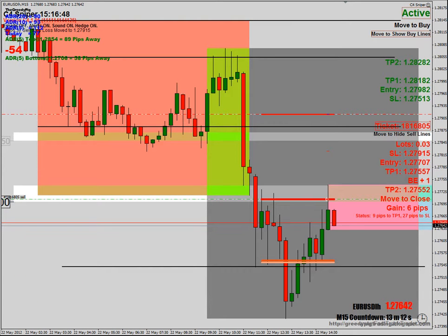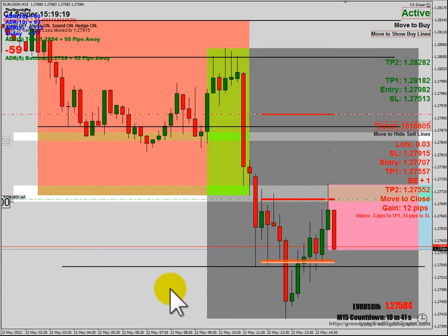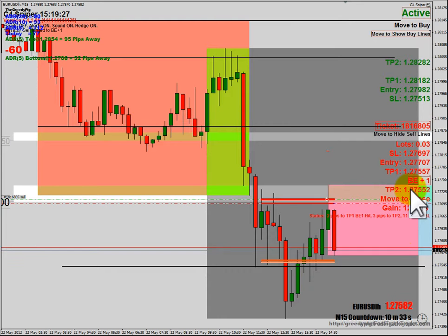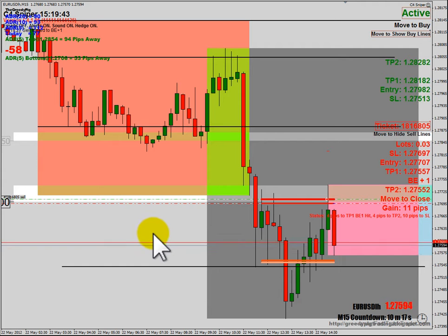So I'll come back. Okay, well, this is great. It's moving hard, our direction. So at this point, being conservative, I'm just going to move it to break even +1, so I can't lose, which I like to do. Just trading secure, trading smart, reducing my risk immediately, reducing my emotions immediately.